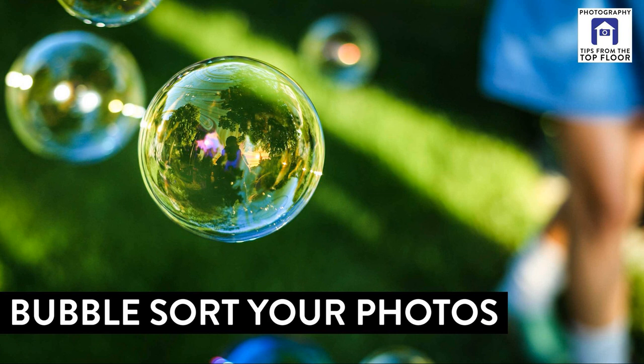New York City is a city that is near and dear to my heart. Been there numerous times, held several workshops in New York City. It's great for street photography. It's great for architecture photography, cityscapes. It's awesome for tilt shift photography, for playing with angles and architecture and tilts and shifts of the camera.